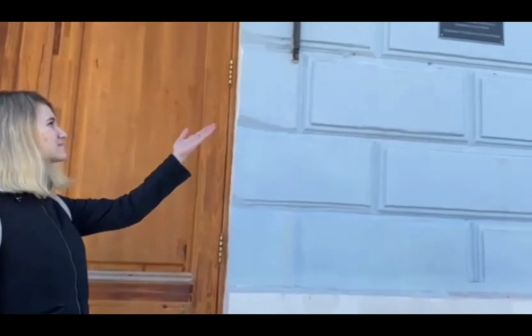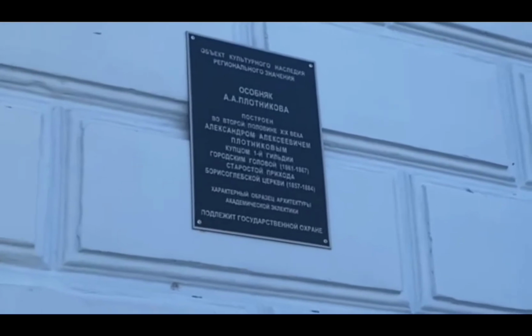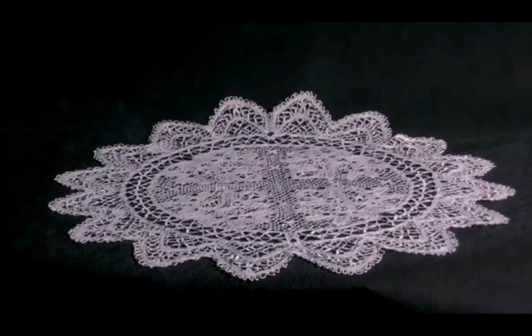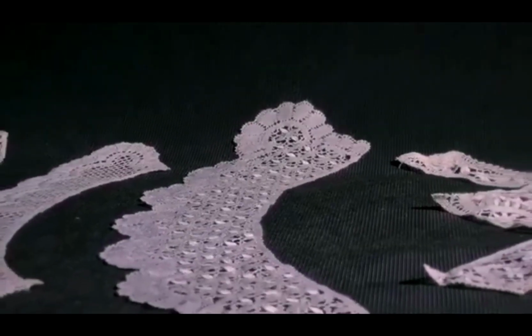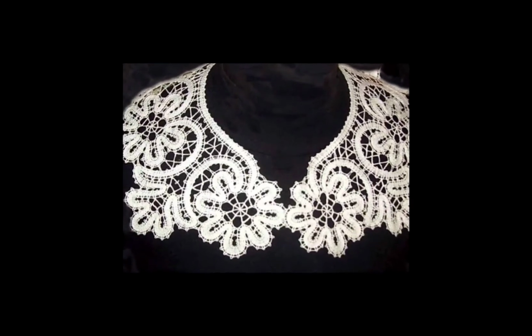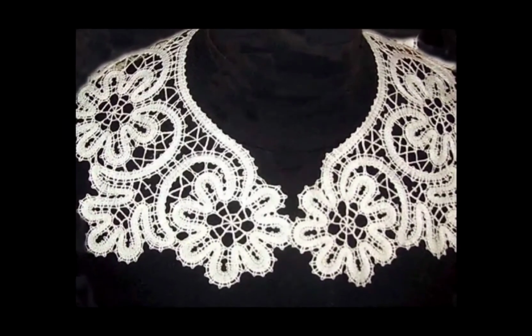About 500 unique woven lace products can be seen in the Balakhna Museum of Historical and Artistic Complex. Such unique exhibits as scarves, kerchiefs, jackets, which even 100 years later surprise contemporaries with their grace and beauty, attract our attention. Museum staff carefully store and continue collecting lace products of historical value.